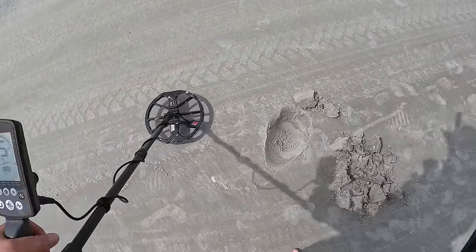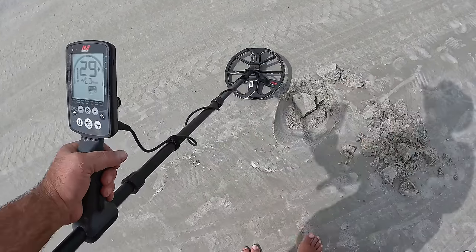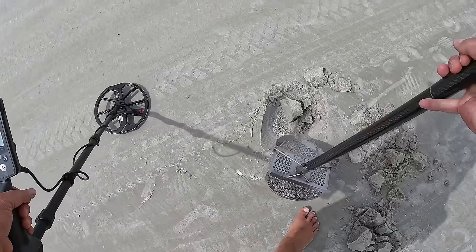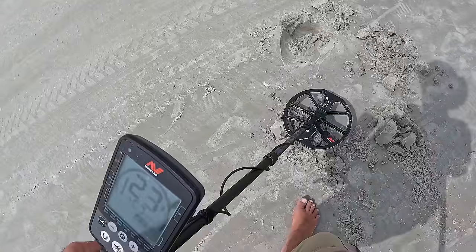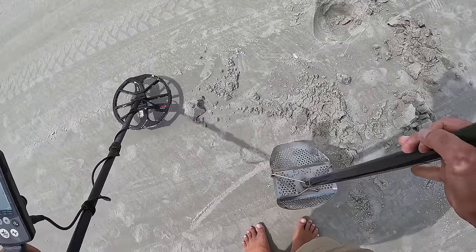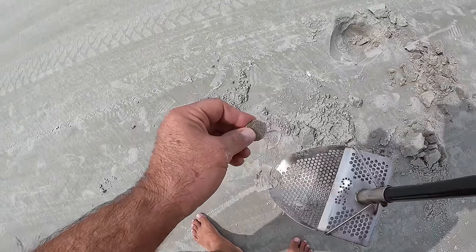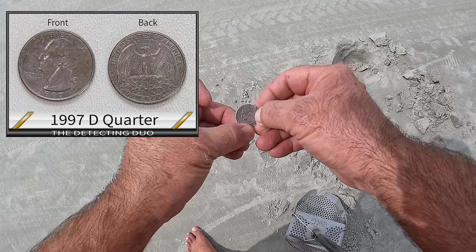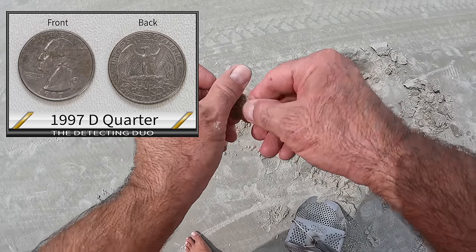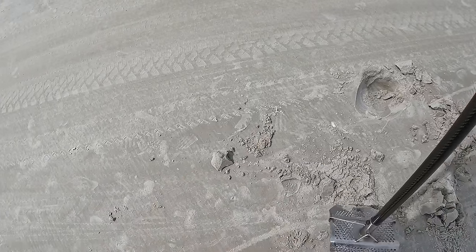I'm 29 right here, right off the edge of the road. You know, can't let that go. 29:30. There it is. Going over to see what Terri has. And I found a quarter. 97. Quarter found.